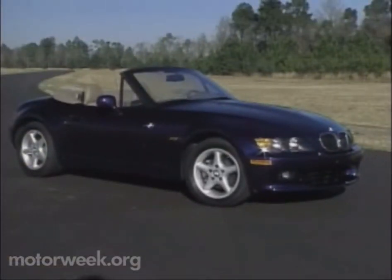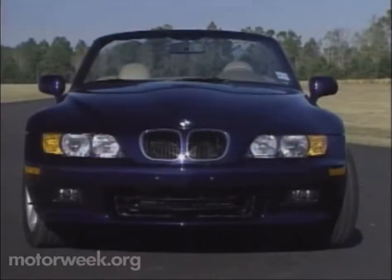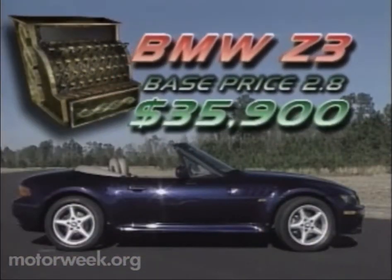From the visceral to the visual, you have to have a keen eye to spot the Z3 2.8's differences with the hood closed. The front bumper and spoiler are subtly reshaped with a larger grid-style air intake and new fog light housings. And compared to the four-cylinder, the 2.8-liter Z3 carries a $6,875 premium with a base price of $35,900.